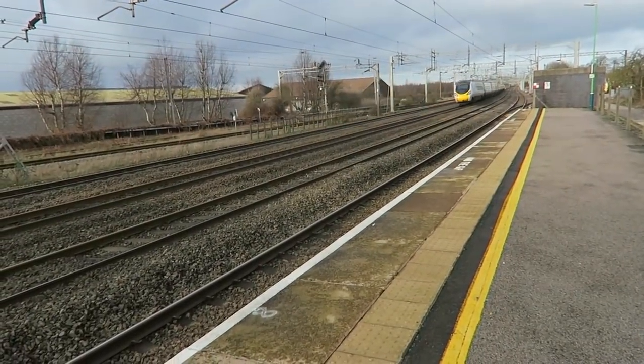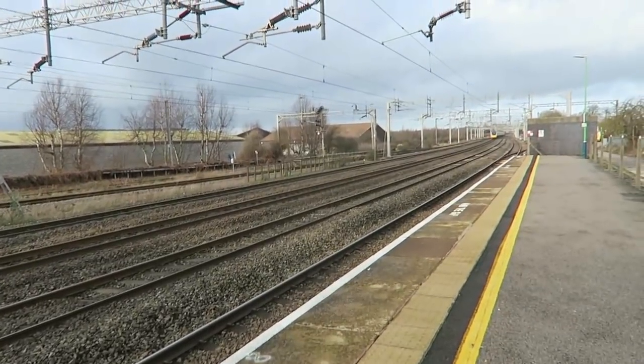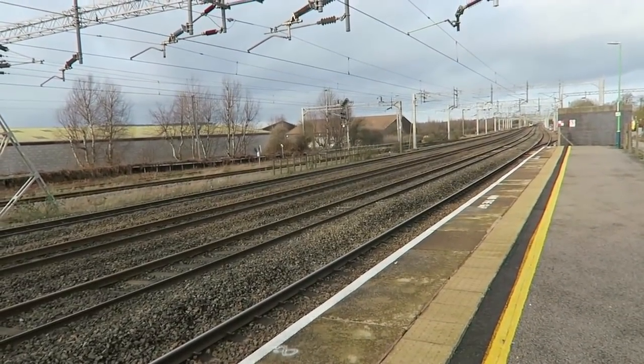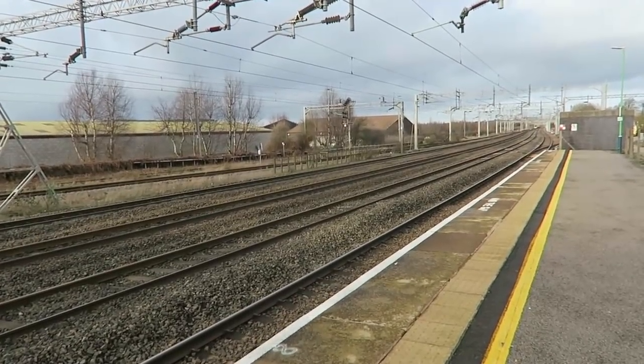It's the first time I've come here to change trains, but it's the first time I've come to do a little bit of railway photography, and I'm amazed at the distance you can see up there. It's got to be a damn good half a mile, isn't it?